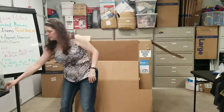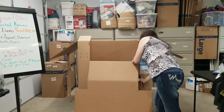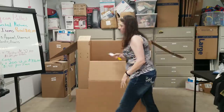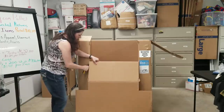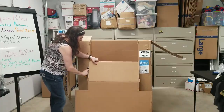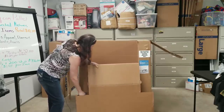All right, I need to cut the box down a little bit so I can get in here. So as you can see, lots and lots of stuff. And just because it's right now liquidated, they still have some summer stuff in there, like swimsuits. So, I mean, I don't know why they ended up being inside of a box full of sweaters and sweatshirts.